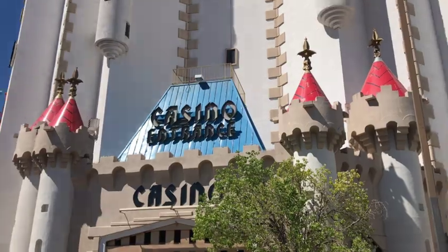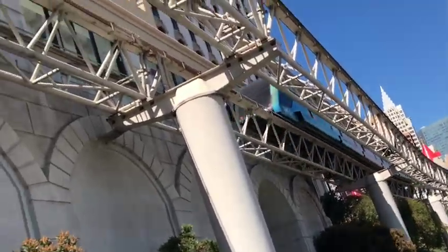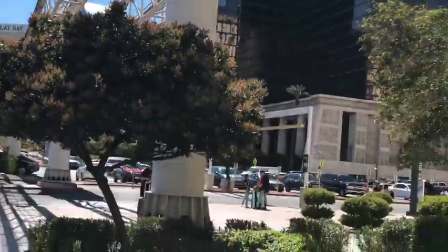Excalibur Hotel and the grounds were beautiful and huge. It was time to see Vegas, and I couldn't tour the whole hotel. It was just humongous, but maybe next time.